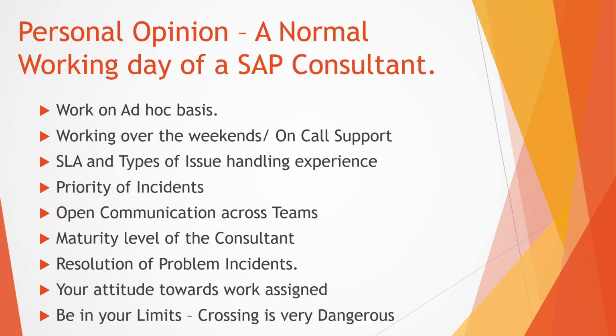Then open communication across various teams. What is your maturity level to handle various kinds of situations coming your way? Then how good you are in terms of resolving problem incidents. How is your attitude towards whatever work is being assigned to you?